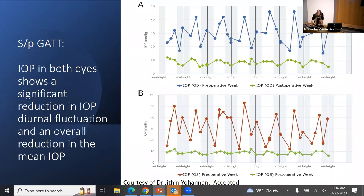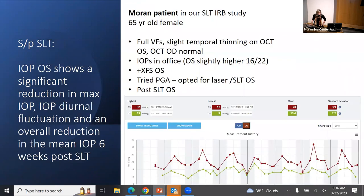Now he responded beautifully. So is there a difference between our glaucoma patients? Perhaps all of his resistance because of the steroids was really at the trabecular meshwork and Schlemm's canal. And once you unroofed that resistance, the distal outflow system was working beautifully.